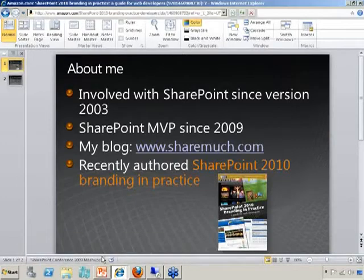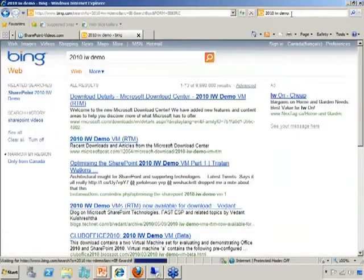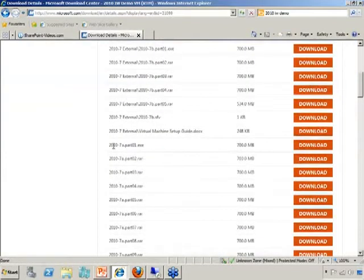So if you search for 2010 IW demo and hit the first result here, you can download the Microsoft 2010 demonstration virtual machine, and you need to download only part A, so not all of the parts.